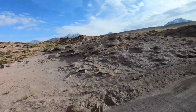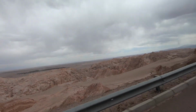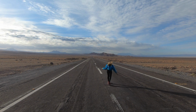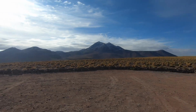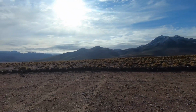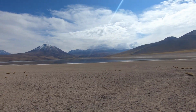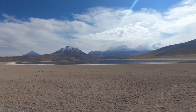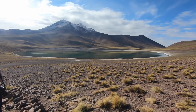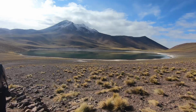Many people visit San Pedro de Atacama for the real variety of landscapes. And our first tour took us to the Altiplanic lagoons. It was about a 6-hour tour, and we saw along the way a number of volcanoes. We visited high altitude lakes, Lake Miscanti and Lake Miñiques. This was our next stop at Lake Meniques, and it's above 4,000 meters.